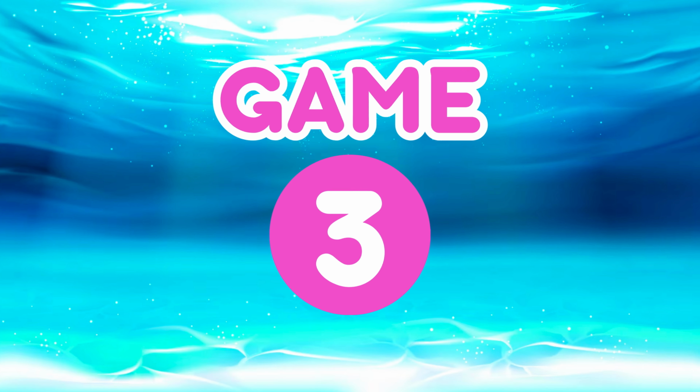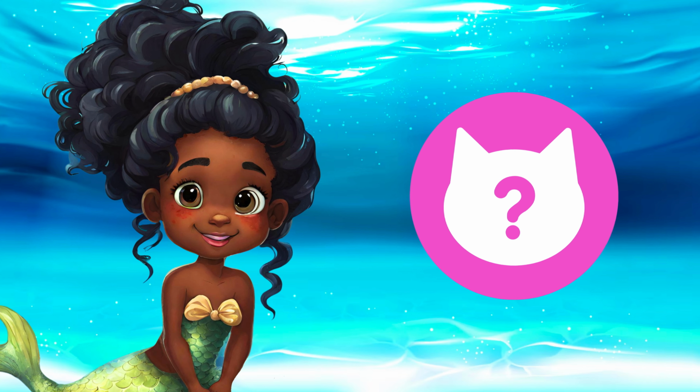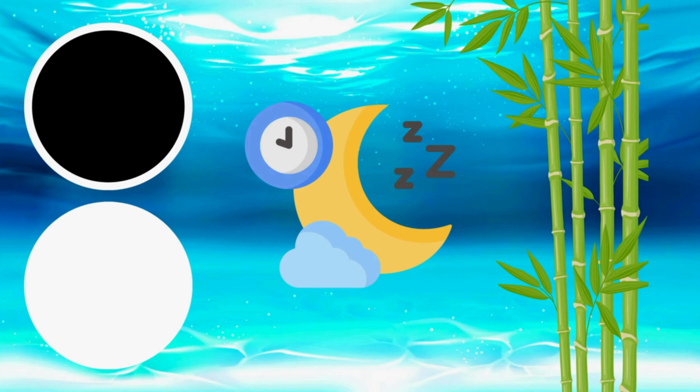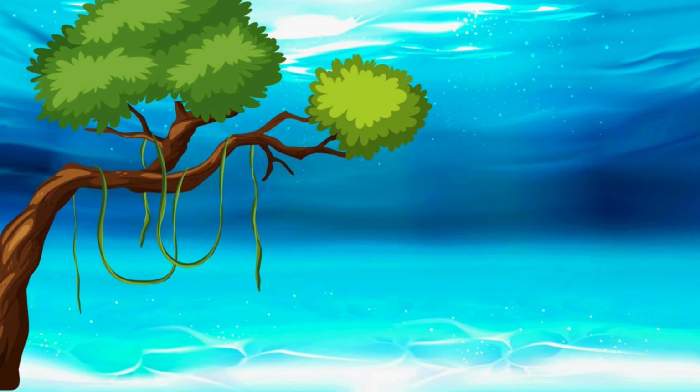Game 3. We're going to give you 3 hints about an animal, and then you have to guess which animal it is! Let's go! This animal is black and white. It sleeps a lot, and it loves to eat bamboo! What is it? That's a panda!